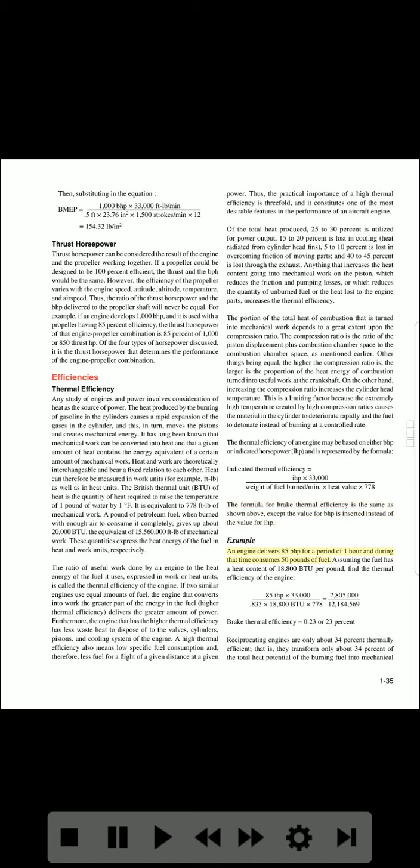Example. An engine delivers 85 bhp for a period of 1 hour, and during that time consumes 50 pounds of fuel, assuming the fuel has a heat content of 18,800 BTU per pound. Find the thermal efficiency of the engine. 85 times 33,000 equals 2,805,000. 0.833 times 18,800 BTU times 778 equals 12,184,569. Brake thermal efficiency equals 0.23 or 23%.